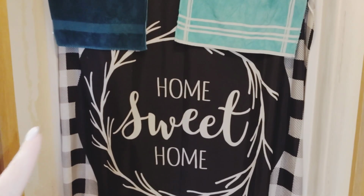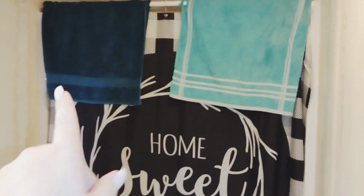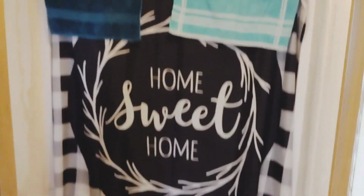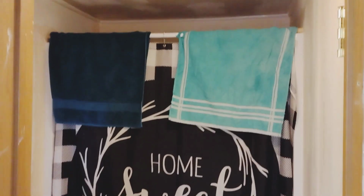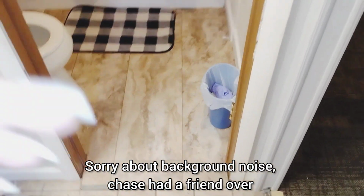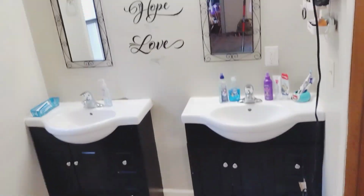And when I do this bathroom paint and stuff and fix these walls, I'm going to hang towel hooks up so they're not always going to be on here. And I need to get a new shower curtain and liner. So there you go, guys. I need to get a strip like this right here to go right there. But here is our bathroom.